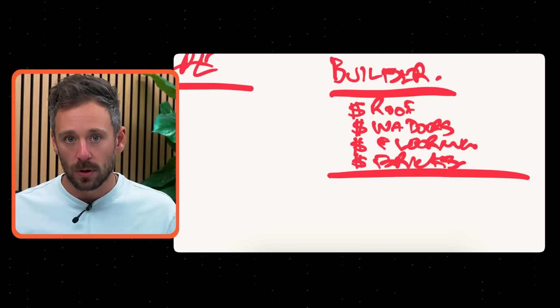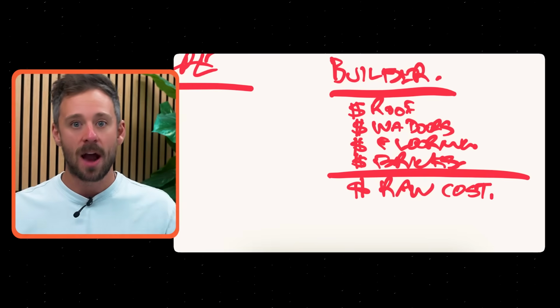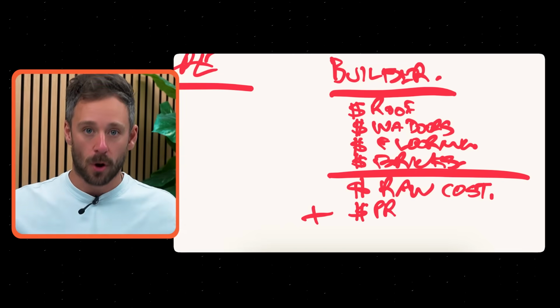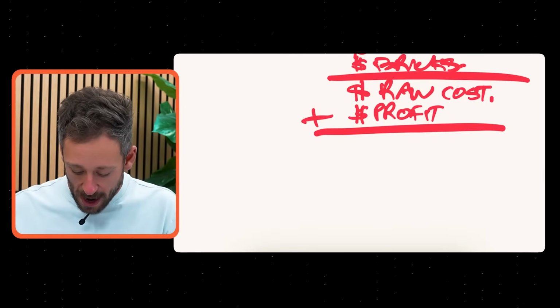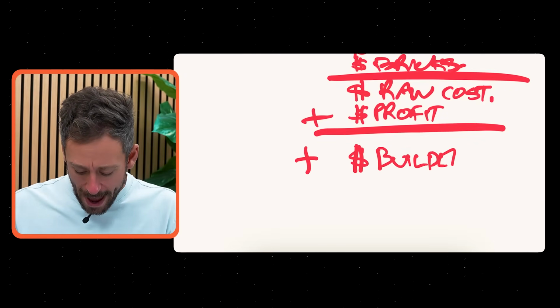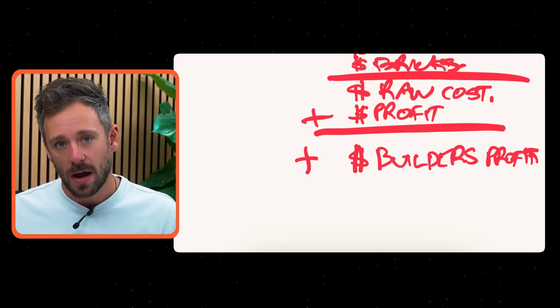Then the builder looks at all of that and says, right, okay, so the raw cost for me to deliver this home is X. I need to make a margin on top of that as well, because I've got an office that I've got to support, I've got overheads, and I also have to take home some profit as well. So they then say, okay, well, you can buy this house package for X amount of dollars. But that is also a manipulated price.